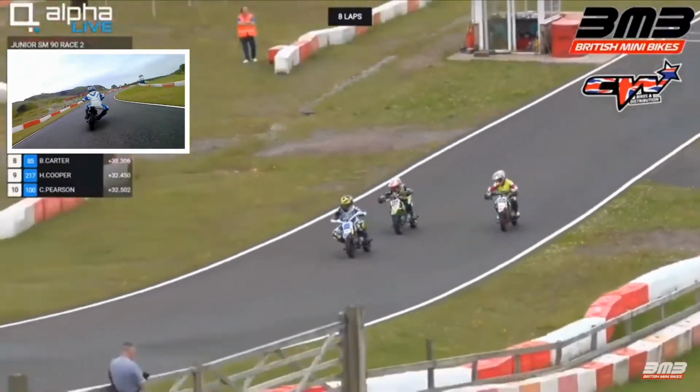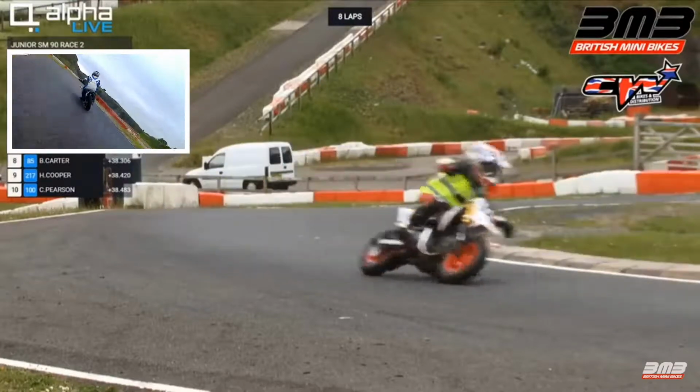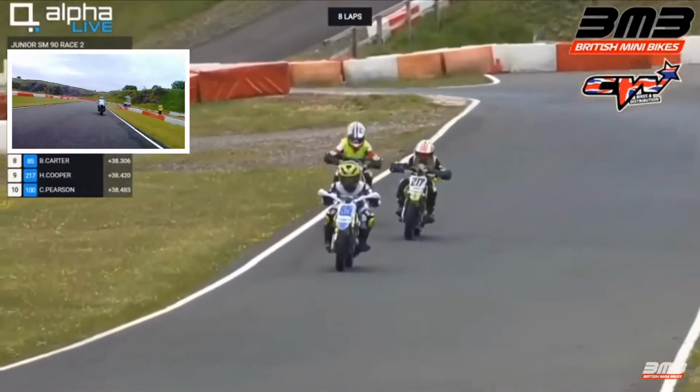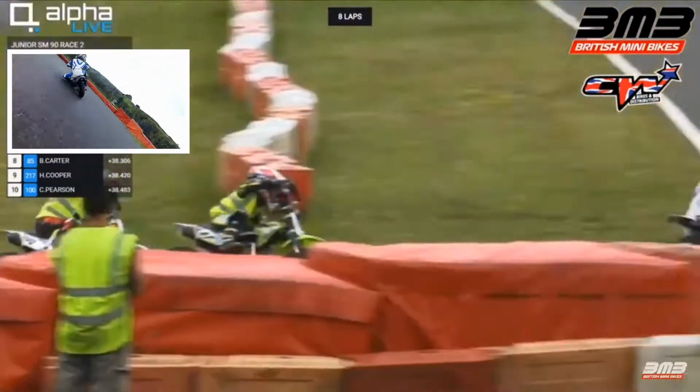Then up into the third hairpin. Here's another group of bikes that we've got. Let's see who we've got here. The 85. So that's Billy Carter, and that's probably Hudson Cooper and Charlie Pearson just behind. So 217 and the 100, yes it is.